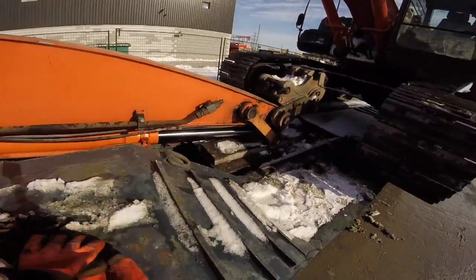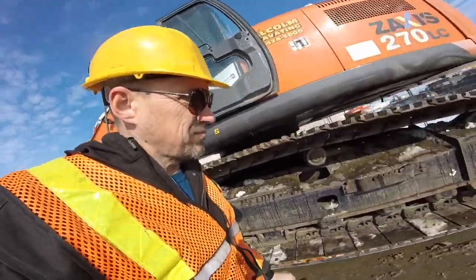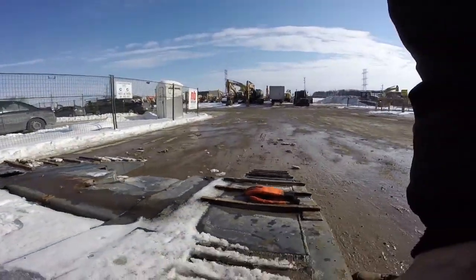Machine sits pretty good. So now I just need to re-hook and then chain it.